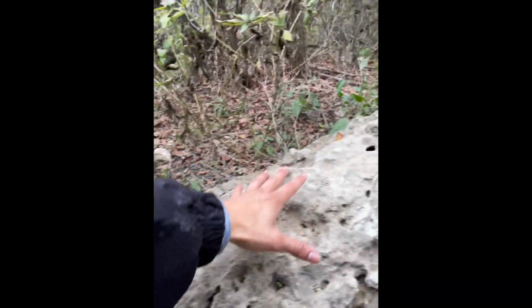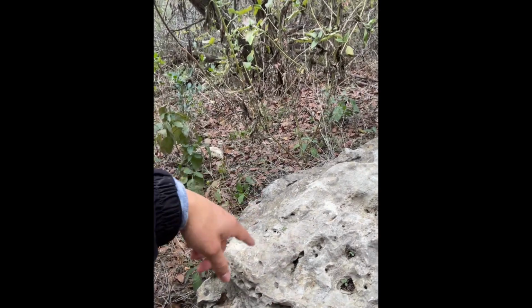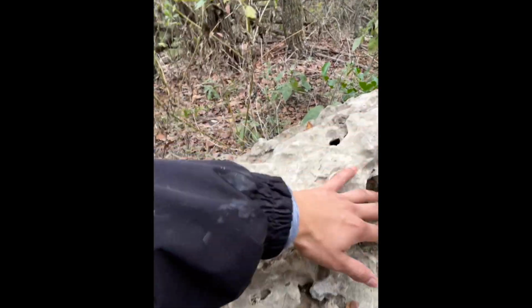Yeah. Next example. Hello. For my next example here, I wanted to show off some chemical weathering. If we look right here, we look at this big rock, we can tell that this rock is limestone. The reason we know this is limestone is because look at all these holes.